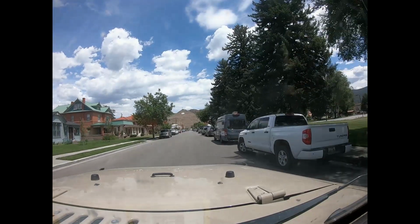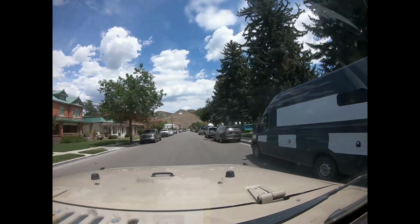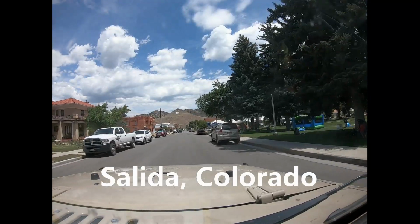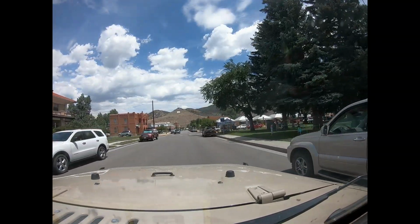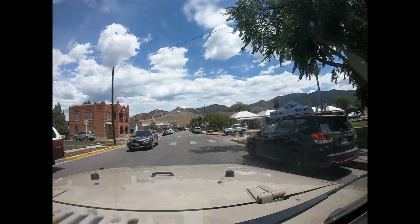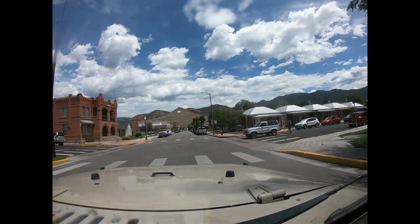Lois looks like a fox. The tail? Maybe. Probably have a fox too. Yeah, but that's not it. What do they got? Salida, City of Salida Parks and Recreation.